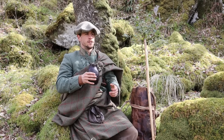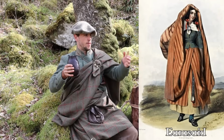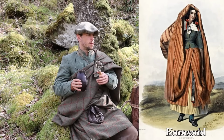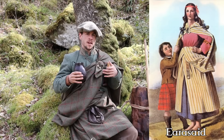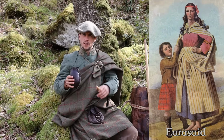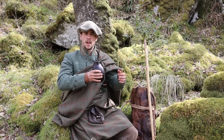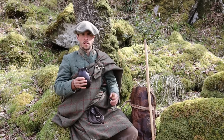Now the women of the Highlands wore something similar known as the earasaid, which is the same idea, a big multifunctional wool blanket, but it was worn in different ways as an outer garment over a dress. I'll do a more detailed video on the earasaid in the future, but some of the uses I'll show today can be applied to the earasaid. It was just typically a bit shorter than the Great Kilt.